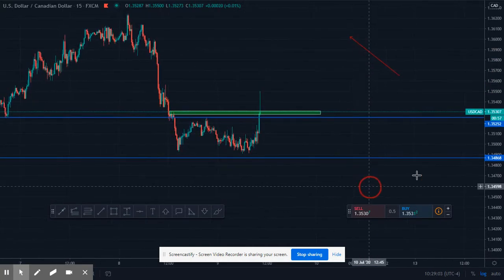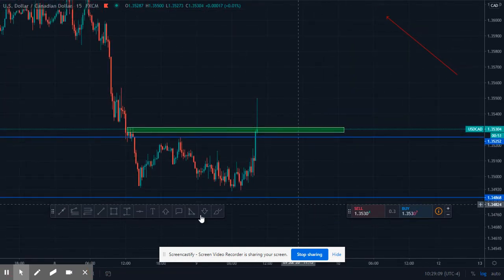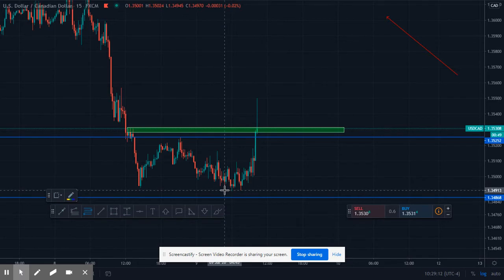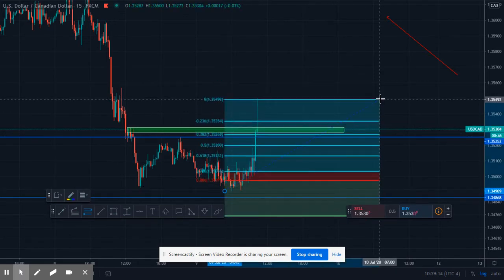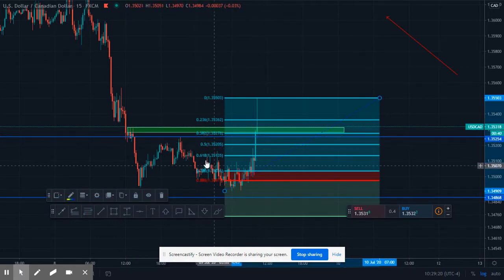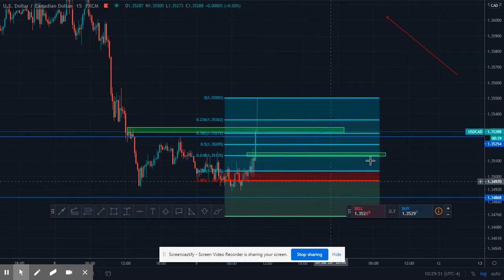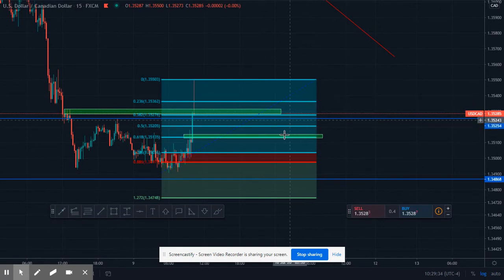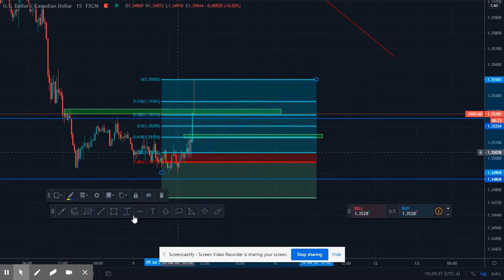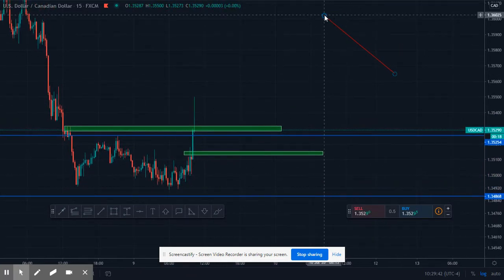We can also look and see what the level of potential corrections is for this. So this is the 38% area, 50, 61%. This could also be a great area where price possibly could come back in before rallying and going long. But we do have the necessary movement to know that we have a good sign that we are headed to the upside.